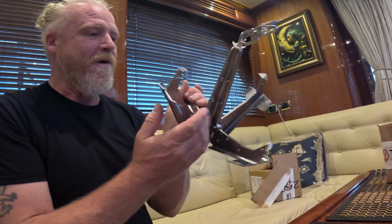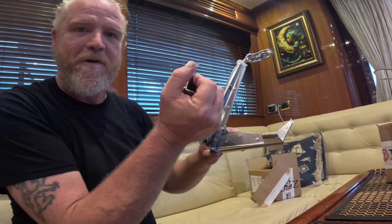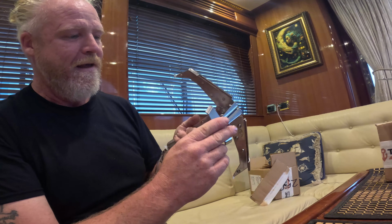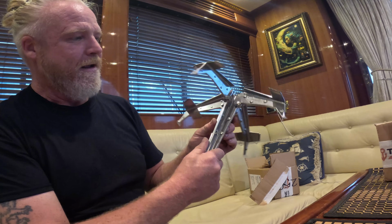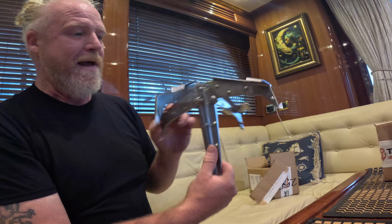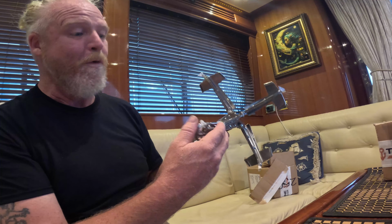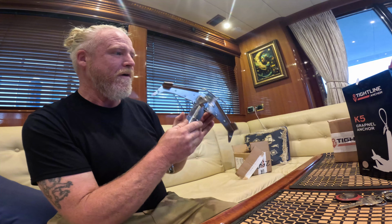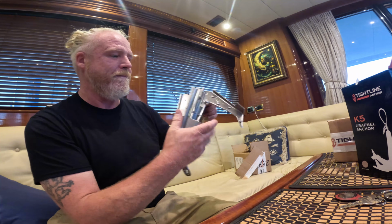So this right away feels to me very sturdy. Oh yeah, this is amazing. Incredible. Essentially, my 35-pound anchor isn't much bigger than this, and it holds my boat, my yacht of almost 15 tons. I like how you can fold it up like this.